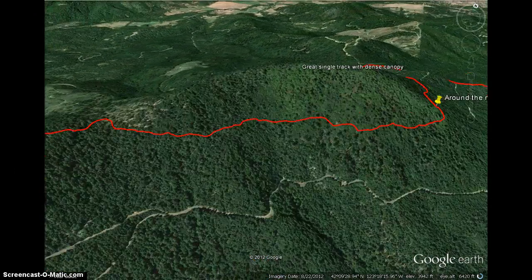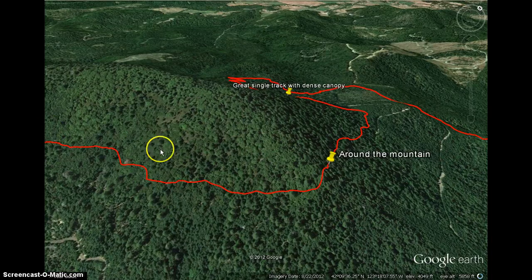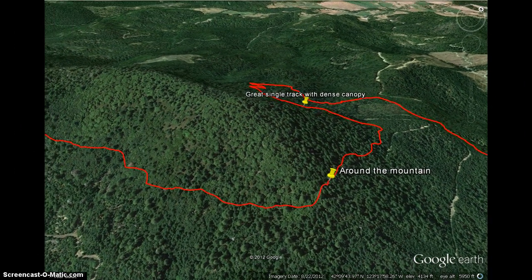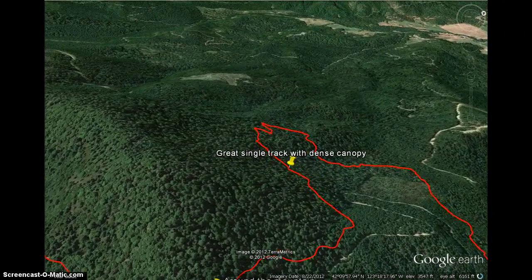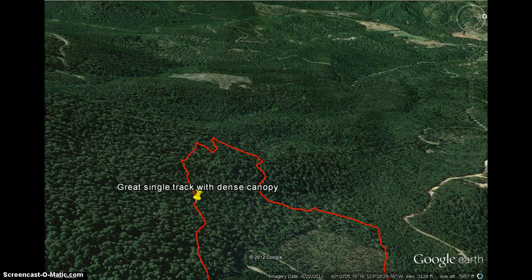Continue down the ridge. You basically follow the ridge line all the way down. Here you deviate a little bit, go around this little peak here, and this lower section is much more traveled. You shouldn't run into as much debris on the trail. Beautiful section of trees, dense canopy.